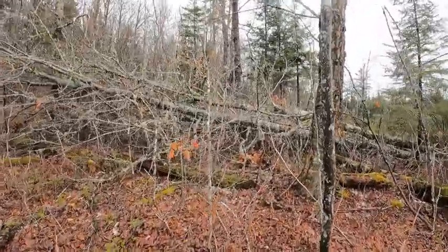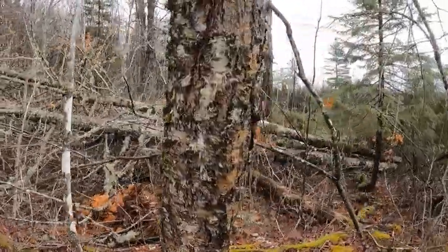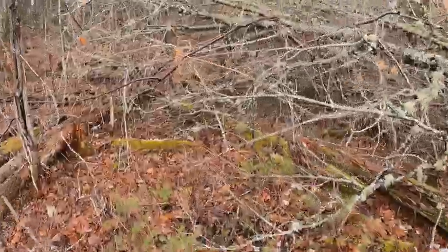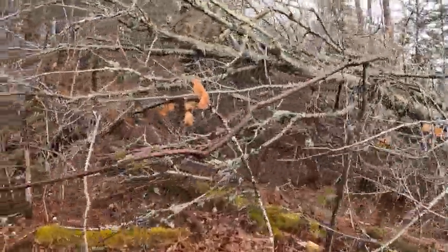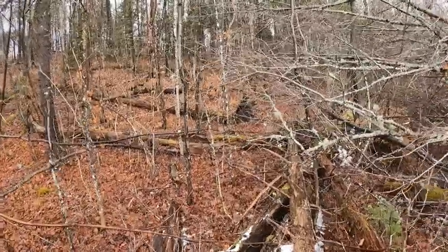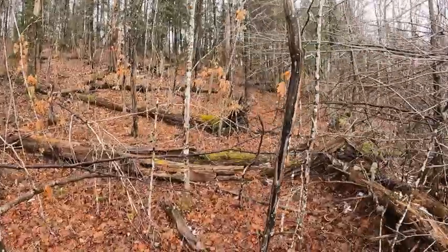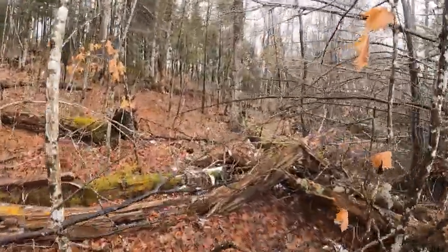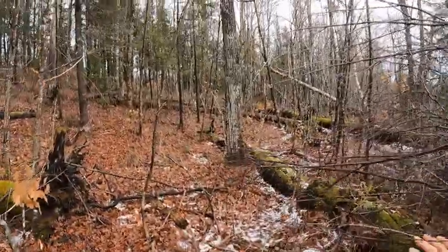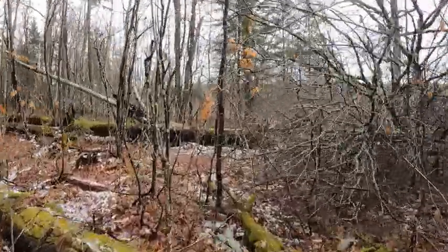Let's see. You know, if I can find the bugger. I have to go and get my GPS maybe. I think it's on the other side of this tree. They're not cutting today because of all the rain. They shut down all the operations because it's been so wet. So I might have caught a break. Yep, there's my box. Good. Sweet, sweet, sweet. Okay.